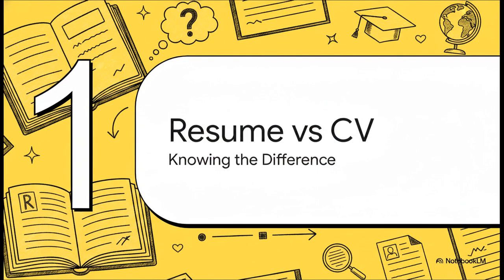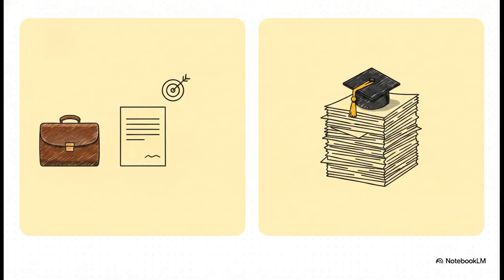All right, let's kick things off with Section 1, Resume or Curriculum Vitae, knowing the difference. This is a super common mix-up in the education world. Basically, a resume is your quick, targeted 1 to 2 page highlight reel. It hyper-focuses on your professional experience and skills, and it's designed specifically for job hunting. On the flip side, a curriculum vitae, or CV, is a much longer, way more in-depth document detailing your entire academic journey. So the bottom line is this. If you're applying for a teaching job at a school, you need the concise resume. Save the lengthy CV for your academic or research pursuits.